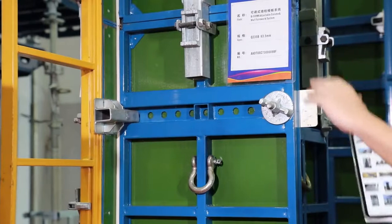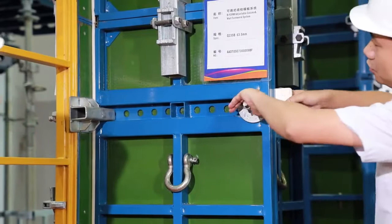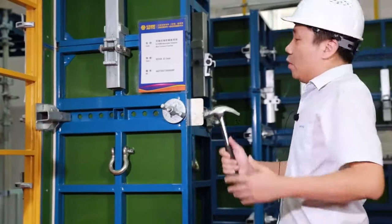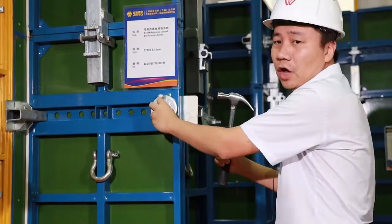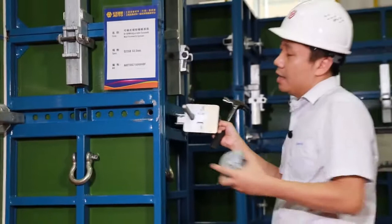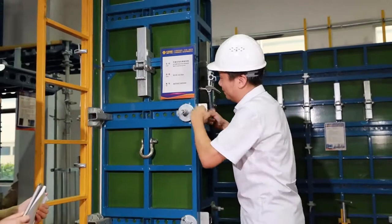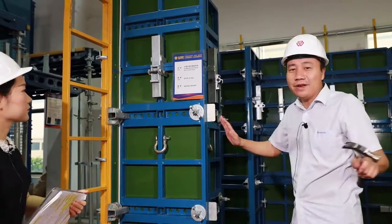You can see here we have many holes. This coupler we call the column coupler. It is also like the aluminum formwork: we only use a hammer to operate it. We can knock here to release it, and it connects the formwork the same way. If you insert a different hole, we can adjust. It's a very simple way and a classic design in formwork design. Knock it, it's very strong. No need for welding or any other strength or way to connect it.